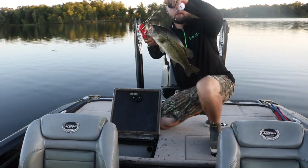What we used to catch them today was pretty much a chatterbait. There's a white chatterbait and then a white swim jig, and the one was off of a frog. So that's all we used to catch them today. And now I'm gonna bust out these 3 guys, show them to you, and then we'll release them, and then we'll head out of here. There's one of them right here.